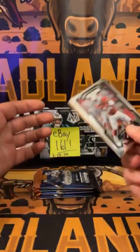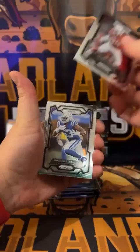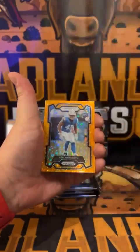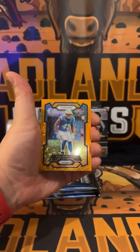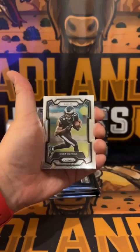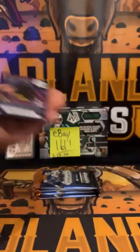Let's get him, guys. We got Jalen Thompson, Shaq Leonard. For the Chargers, it is a rookie. There he is. It's Tuli Tuipulotu. I got it again. I did not mess it up this time. And then there is Quez Watkins, and then a kid reporter behind him.